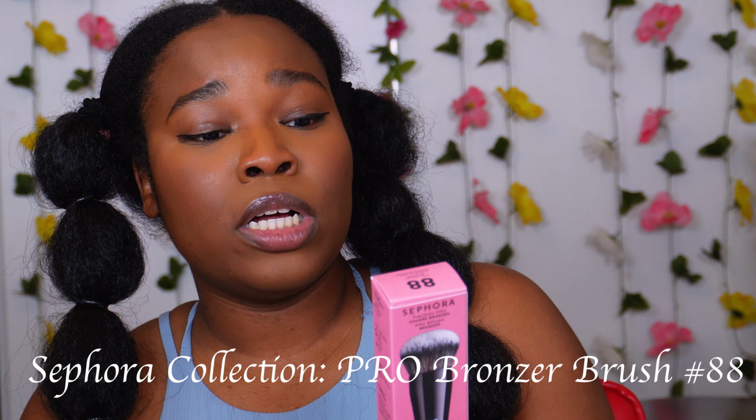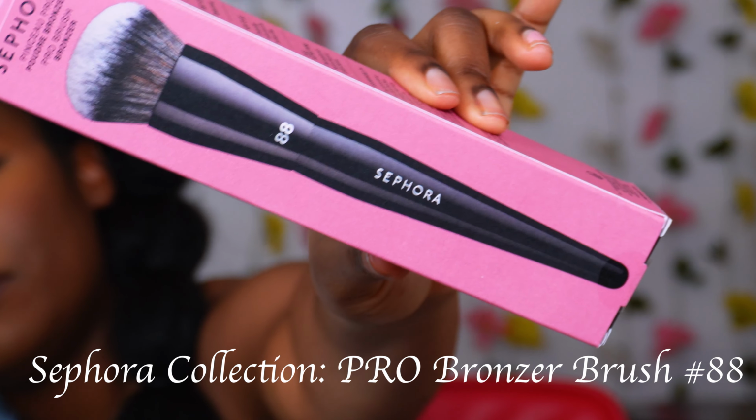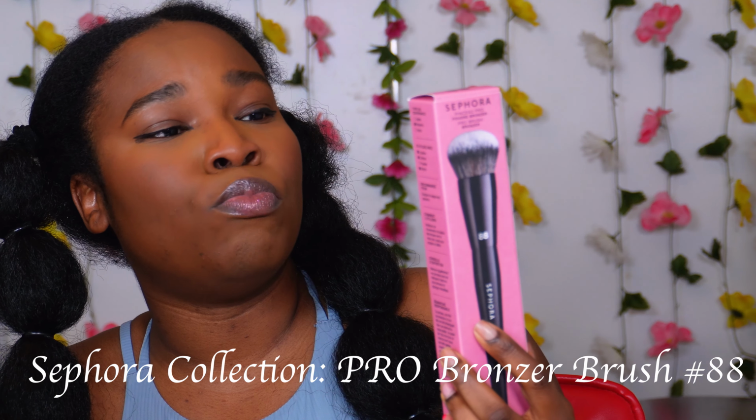Next thing I got is the Sephora brush 88. This is their Pro Brush Bronzer. Funny enough, it's for bronzer, but I didn't get it for bronzer. I got it for foundation.